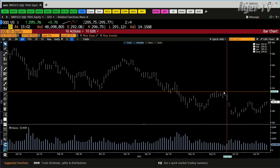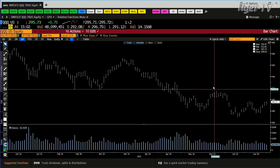That's saying it's going to break it, so you're going to go at this next swing up there at that 314 area. Stay right there, folks. Come right back.